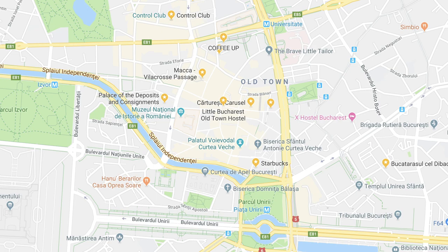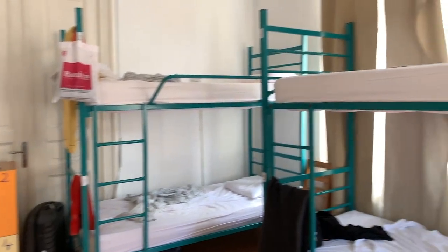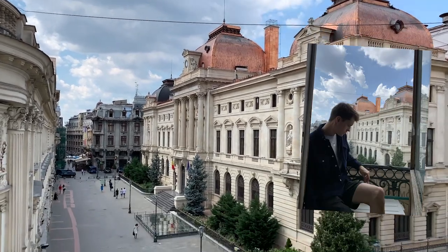I stayed at the Little Bucharest Old Town Hostel, which is located in the old part of town. It cost me on average about £9 to £10 a night, and that really depends on the day you're staying. If you're staying throughout the week, Monday to Thursday, you're going to pay a little bit less. But on average, I spent £9 to £10.